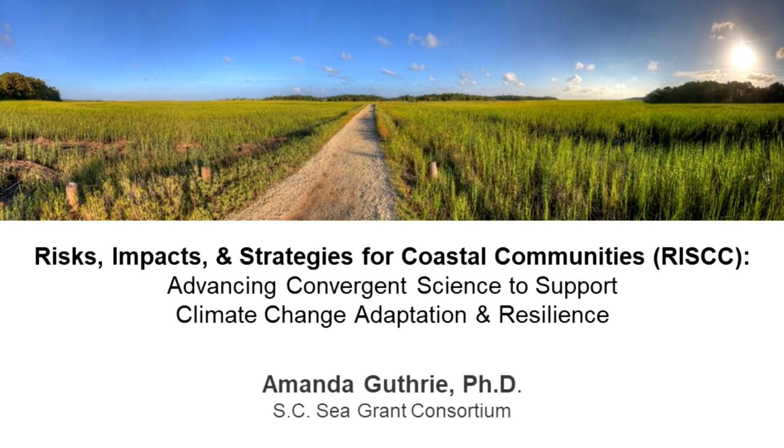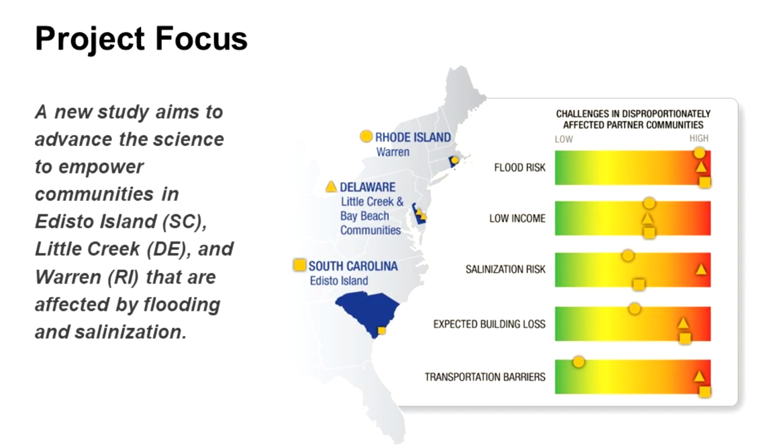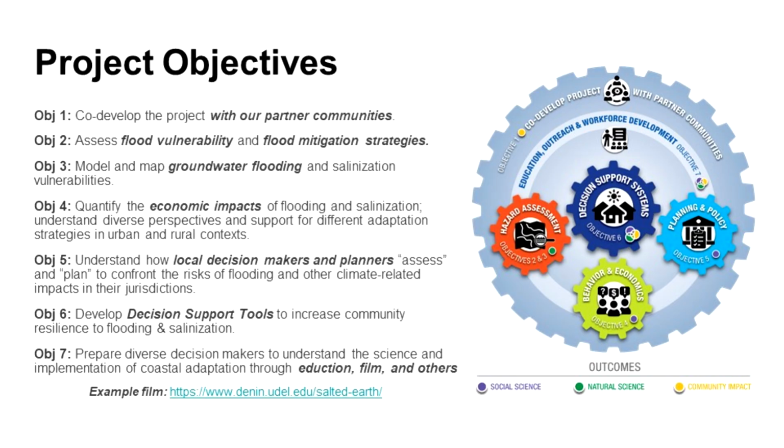What is this project? So we, as in South Carolina Sea Grant, are working in Edisto Island, which includes Edisto Beach. We're collaborating with Delaware and Rhode Island to understand how we can all address climate change in our three different communities. The main focus is to advance the science to empower the local communities so people can make informed decisions to move forward. There are seven particular objectives within this large project. It is a four-year project that we just started this past August.